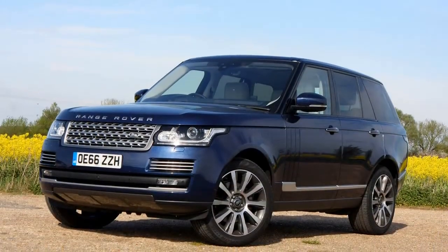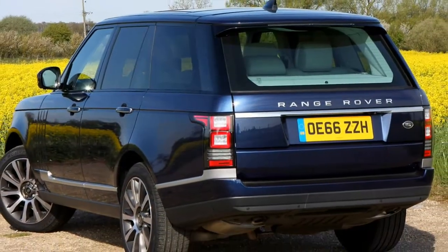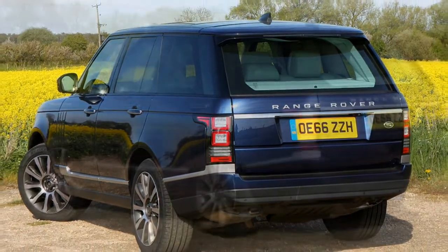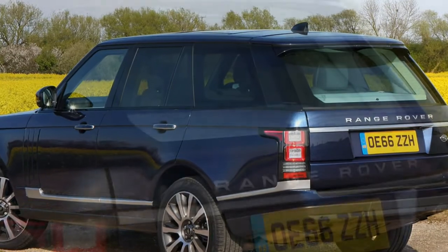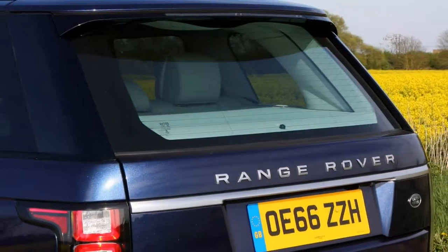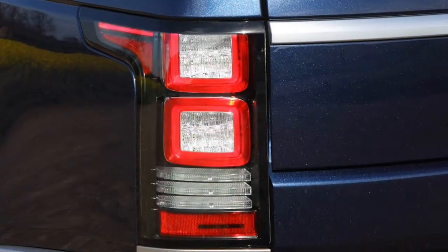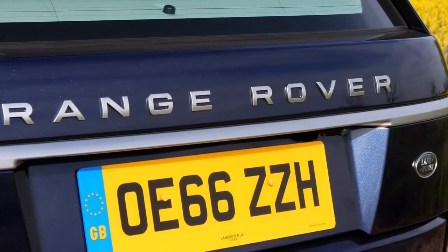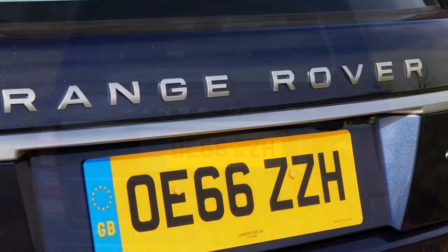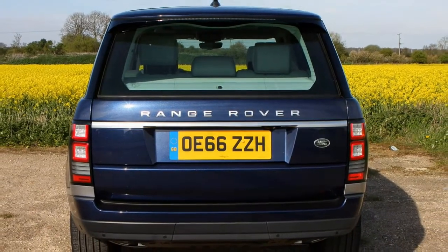Where the V8 does feel quicker and more muscular is at the top of the rev range. It's extremely refined and quiet, with torque generated from a low 1750 revolutions per minute. This isn't an engine for the budget conscious, or those seeking scandalous performance. However, if you want fuss-free acceleration, supreme drivability and a huge reserve of power, the V8 diesel can be a peerless all-rounder in the Range Rover lineup.